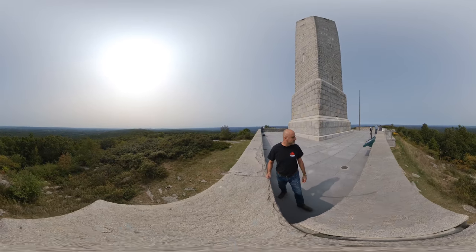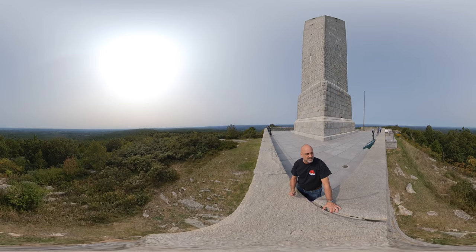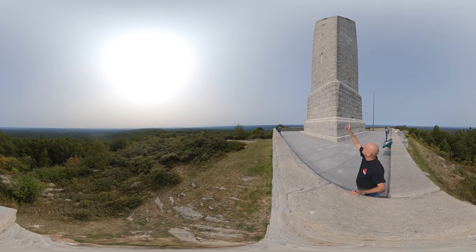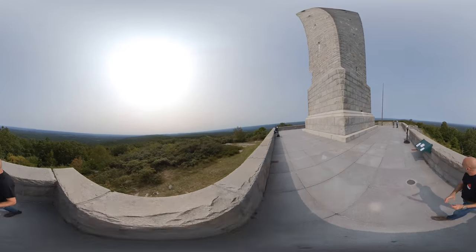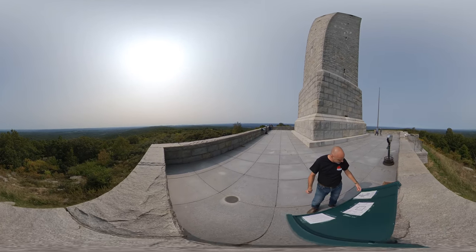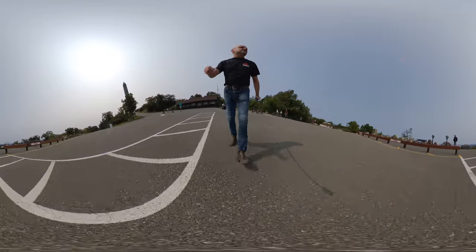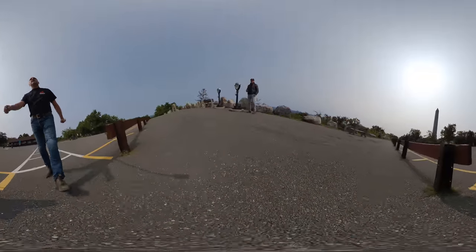So now I'm literally standing at the highest point in New Jersey. Take a look around. This is really cool. I've never been here. My first time. Look over there. Let me see if it's a monument or just the highest point. Welcome to the High Point State Park. Let's go see the views over there. Looking north, northbound, westbound.